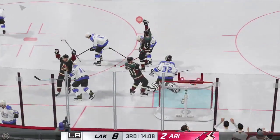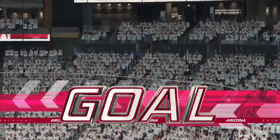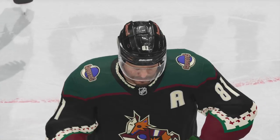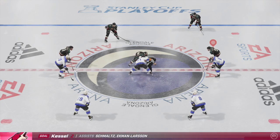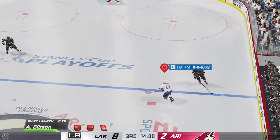And finally they respond with a goal. They just haven't been able to get anything going. And the more they try to score, the more they give up. More defensively, they've given up a boatload of goals. The Coyotes still have a lot of catching up to do, but they have something to build on now. Yeah, they do. And I think what they can look forward to is the buzzer is closer to the end of the game. Oh, you went there, huh?